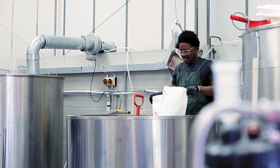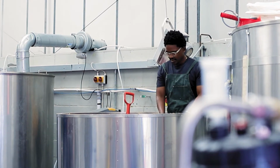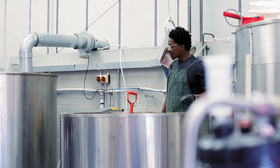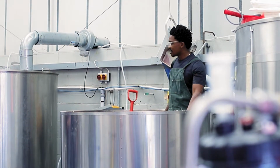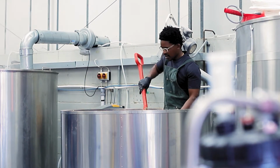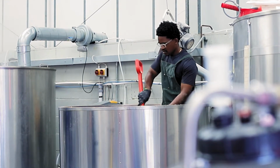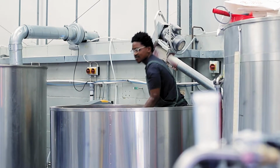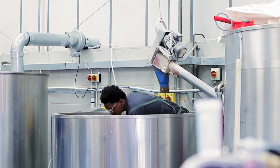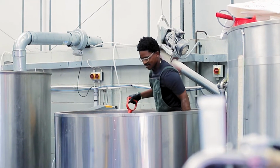And obviously, once the kettle was cleaned, we drained all of the thick, sugary water that would have essentially boiled with the malts. That was drained and then sent into the next slightly larger kettle. And once that drains, what you're left with is a lot of malt grains. And that was a hell of a lot of malt grains.